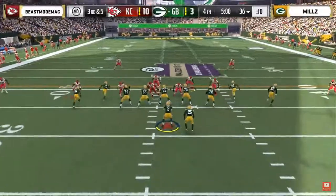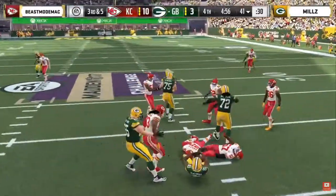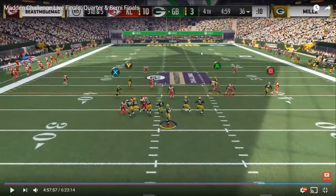Mac still in that nickel normal. Sends 3 off the left, and Millz makes a, oh man, okay. So good play by Mac right here. I'm not sure who Millz would have had open. I think he needed to be more patient, possibly go for a playmaker.